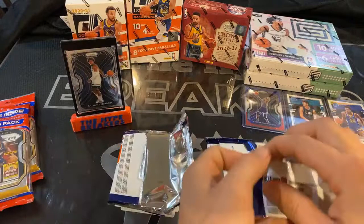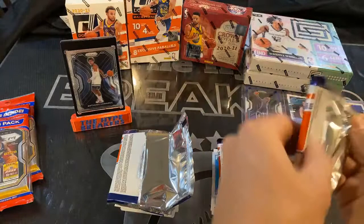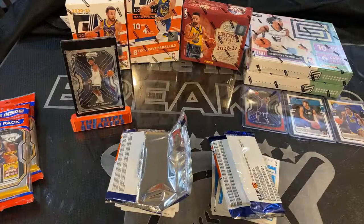Two more packs here in this blaster. That feels like a thicker pack on the last pack. Good luck. Okay, blaster box number 2 of Donruss, 2 of 3. We also do have our T-Mall box.